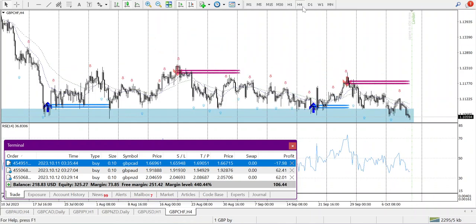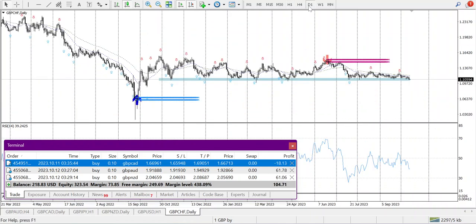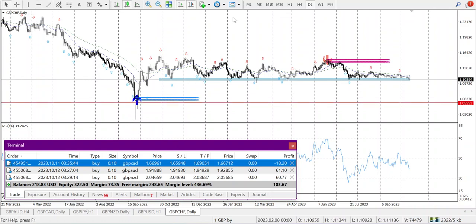So if it breaks this level, then I will enter a sell trade. It should break and retrace a little, and if I enter, it will go down. Then our target will be this, and our next target can be this one. So it's in a range, and I don't want to do anything.